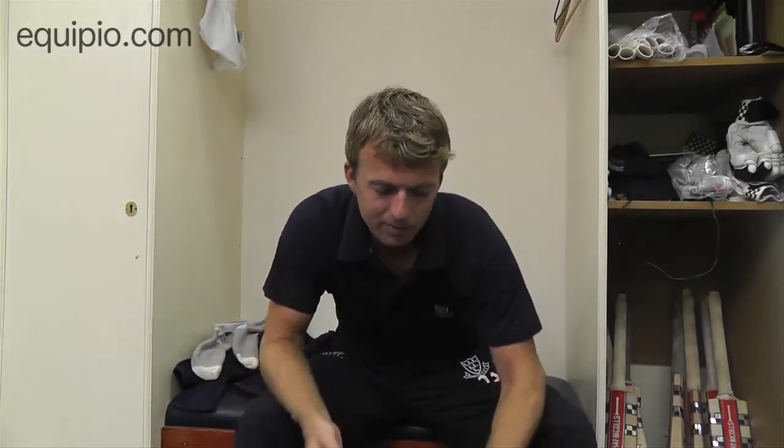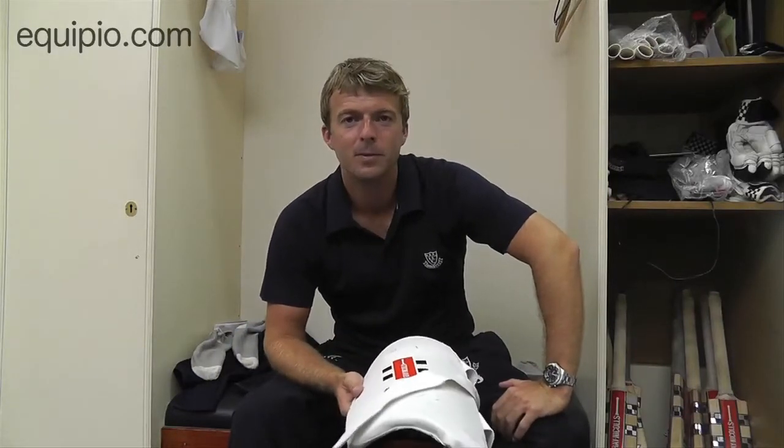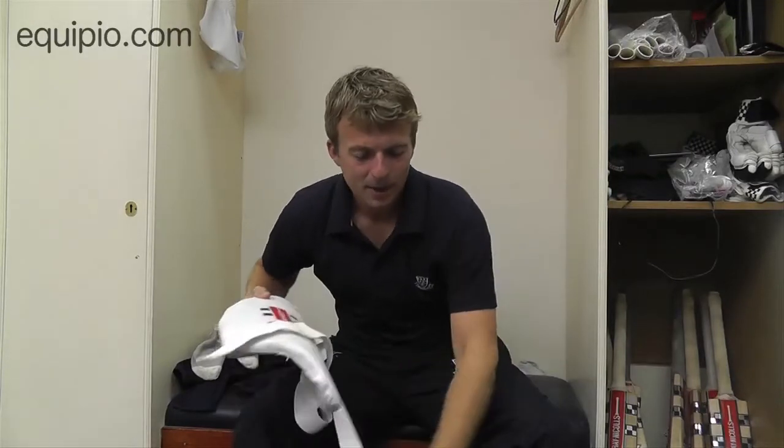Next up, we'll go for the thigh pad. Obviously very important to make sure you're well protected as a batsman. If you get injured and miss a game, it's not going to be ideal. So that's next in the bag.